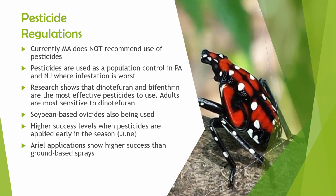The adult lanternfly are sensitive to basically any chemical pesticide, but have shown the most sensitivity to dinotefurans, so that's what's being used. Some places are using soybean-based ovicides as well on the eggs. A little late for that, as we've seen, at least in Delaware and Pennsylvania and other southern states. And aerial applications of the pesticides have shown higher success rates than ground-based sprays. So if there's ever a treatment or pesticide program in Massachusetts, that might be what it starts to look like.